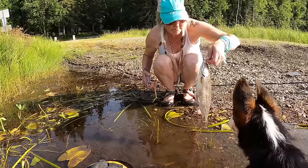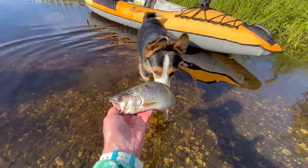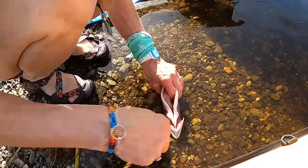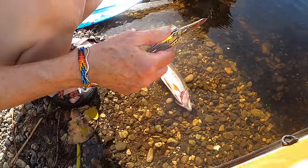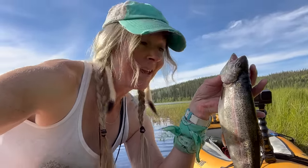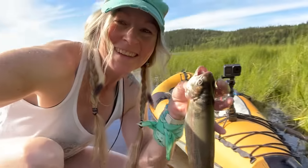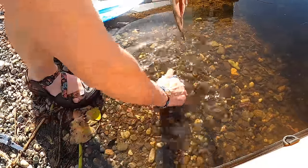Ooh. Beautiful fish. See it? It's a nice fish. It's what you want to jump out of the boat for. Don't go chase that. Well, that was awesome and stupid. Moose, you're an absolute goober. He's not quite sure what to think of this thing. That's going to be so delicious. Oh, it's beautiful. Thank you, Lord, for the fish.